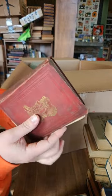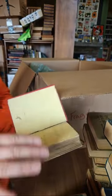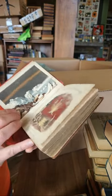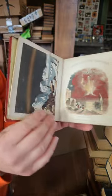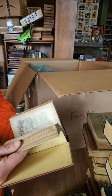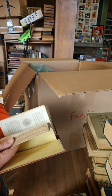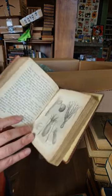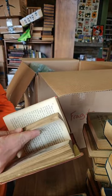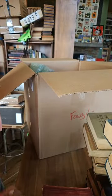Oh, what's this one? This one looks like it's a little on the rough side. Parley's Wonders of the Earth, Sea, and Sky. No date. Oh, look at that color title page and frontispiece. There's an inscription dated 1849. This one's definitely a little on the rough side. Let's see, what do we got? Escape of the Ice. Looks like some Arctic exploration. Some octopus illustrations. Geysers of Iceland. Again, just a cool old science geology book.